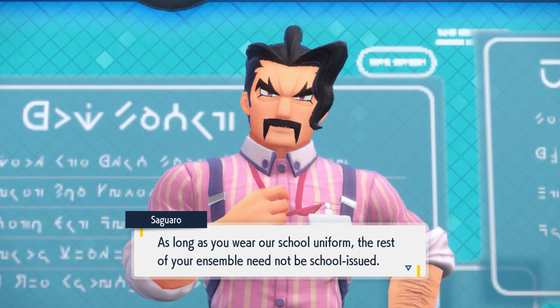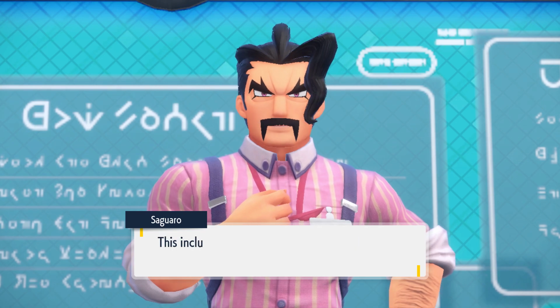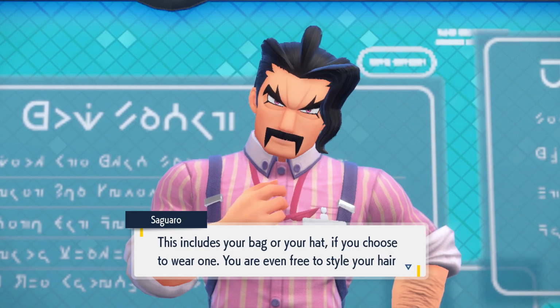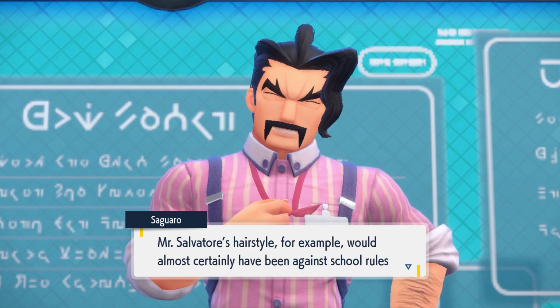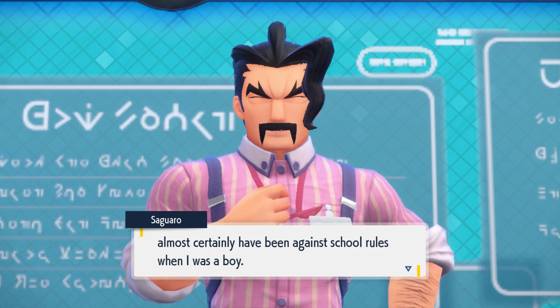As you wear our school uniform, the rest of your ensemble need not be school issued. That includes your bag or your hat. If you choose to wear one, you're even free to change your style of hair however you wish. Mr. Salvatore's hairstyle, for example, would most certainly have been against school rules when I was a boy.